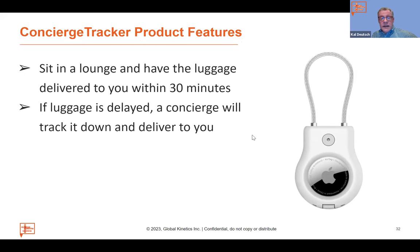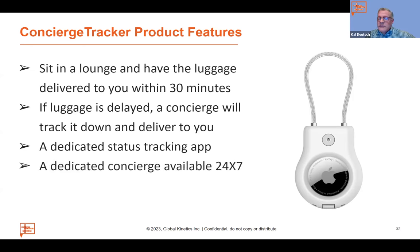If the luggage is delayed, a concierge will track it down and deliver it to you elsewhere, potentially at your hotel or somewhere outside of the airport. And with it, we'll also deliver a dedicated status tracking app on your phone, so you know exactly what's going on in real time. And if there's any problems or if you have questions, a dedicated concierge is available 24 hours a day, 7 days a week.